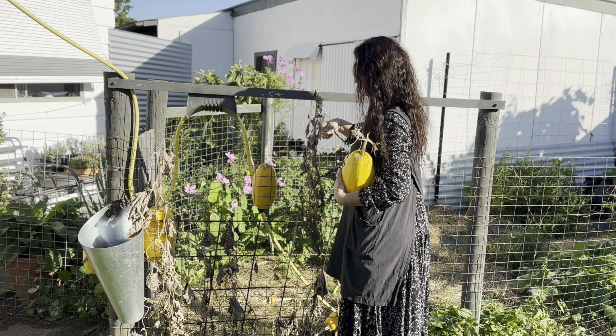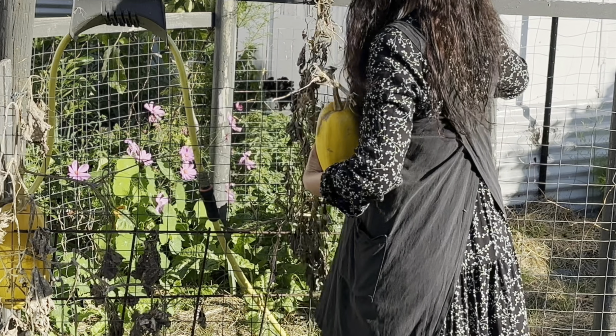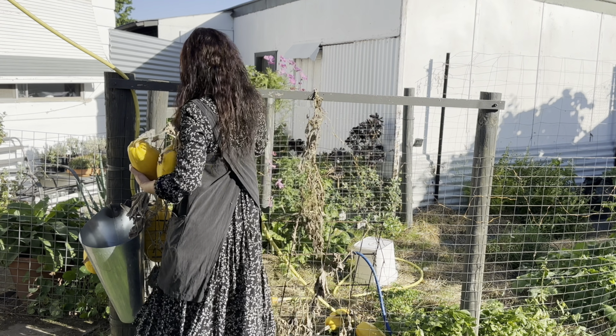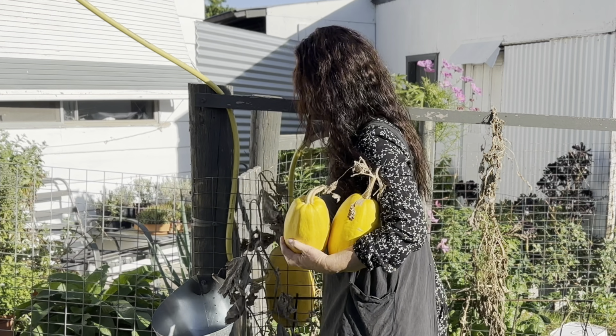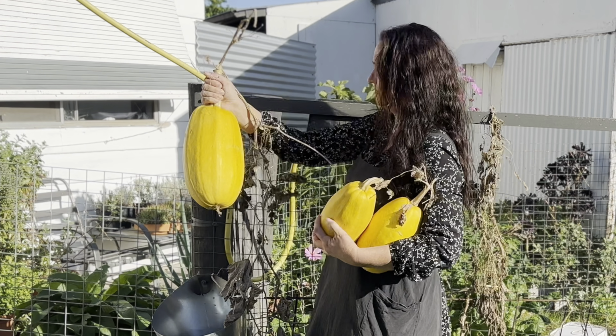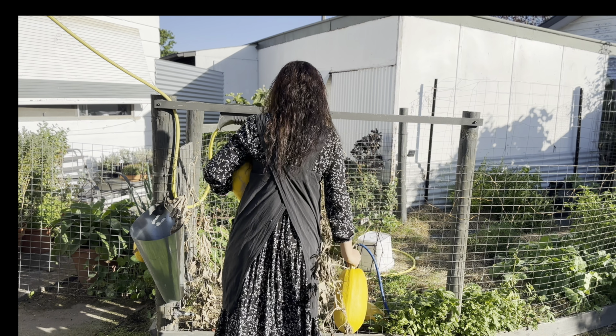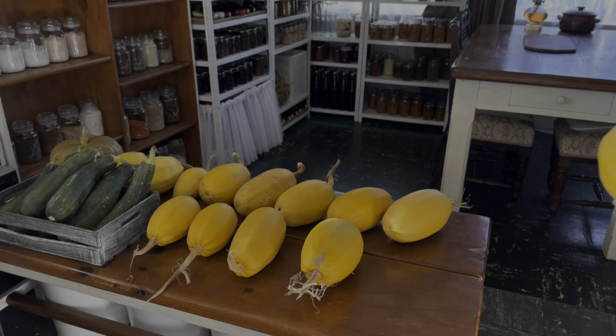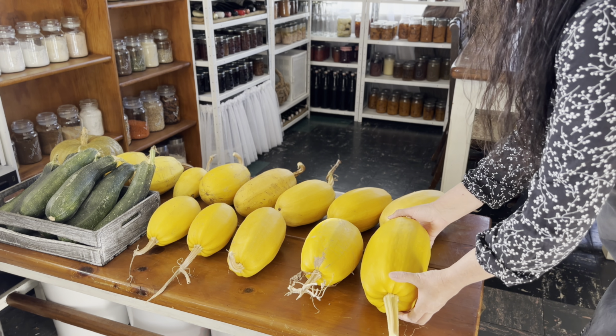Every year I try growing a new crop that I've never tried before. This year it was spaghetti squash, and I'm quite happy with how it tastes, how well it grew, and I'm interested to see how long it lasts over the winter. They've been hardening off on the dead vine for a few weeks now, and they're ready to be stored inside.